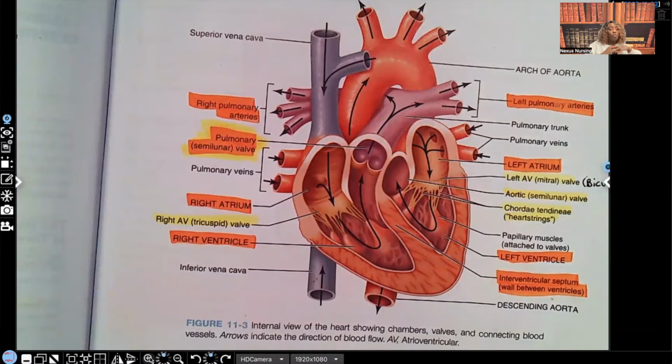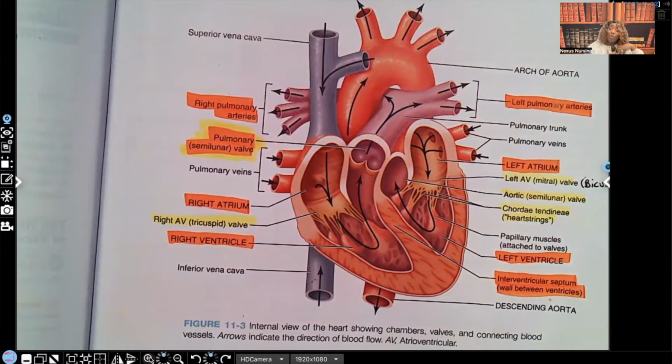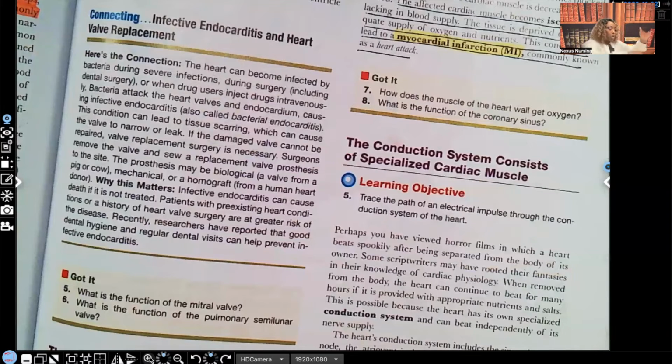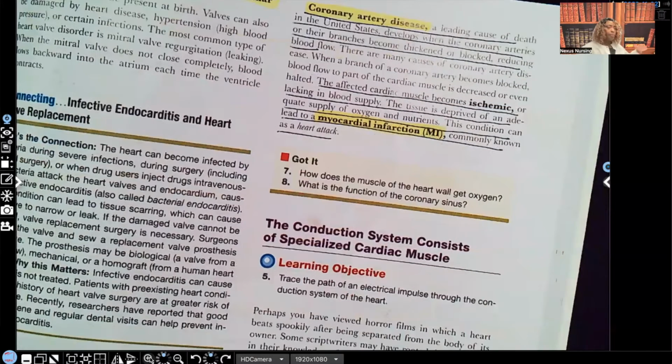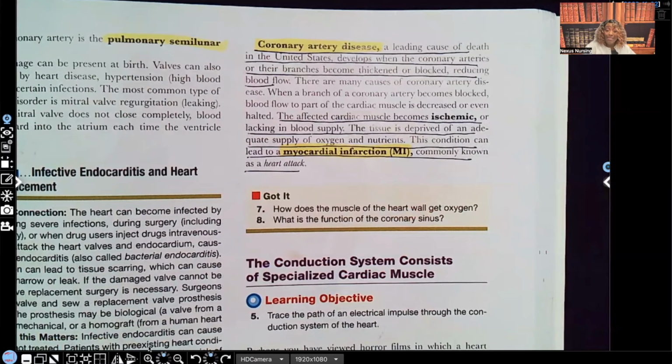So guys, I don't want you to make it harder than it is. Just like you know the circulation of blood for the entire body, just remember that the heart muscle itself needs circulation. It needs that oxygen that's being carried in the blood as well. So with that being said, guys, we know that the coronary arteries supply the heart muscle itself with oxygen, vitamins, nutrients, minerals, all the good stuff that the heart muscle itself needs to survive, to be perfused, right?